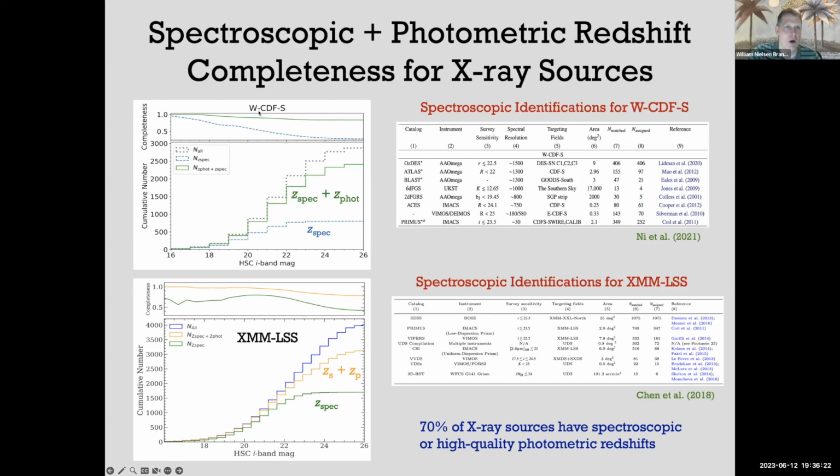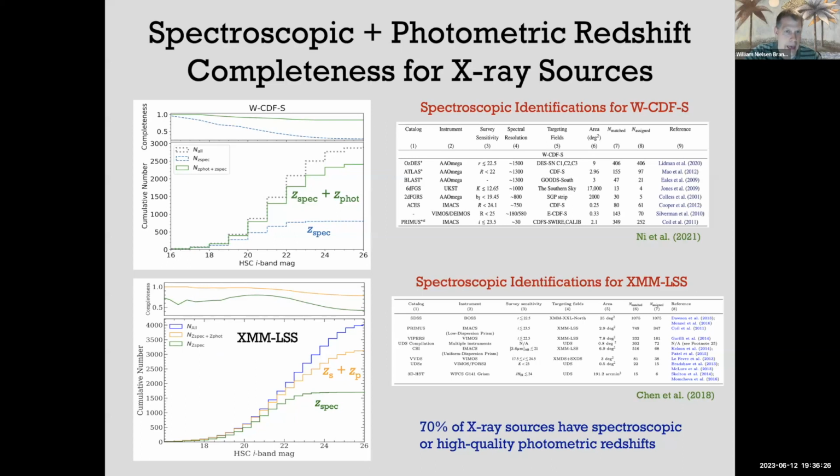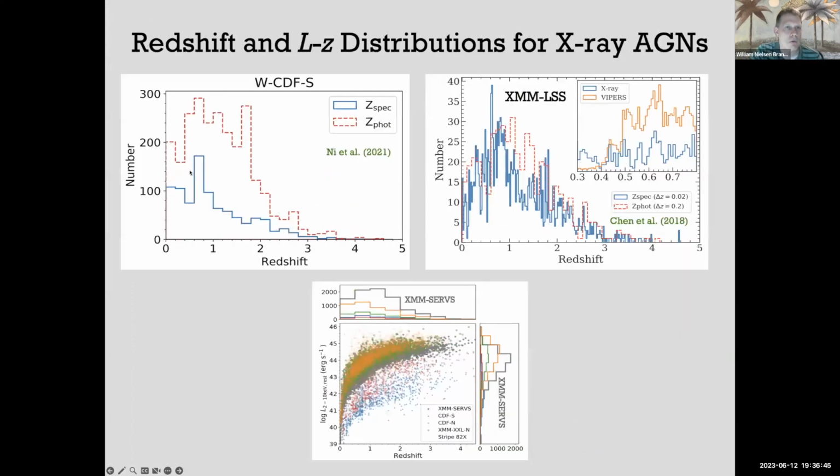But then if you add in all of the photometric redshifts that I was just describing back here, if you look at the combination of spectroscopic and high-quality photometric redshifts, we have 70% of the X-ray sources already having spectroscopic or high-quality photometric redshift. So we have pretty good redshift completeness already, and as I'll talk about in a little bit, that will get much better soon.